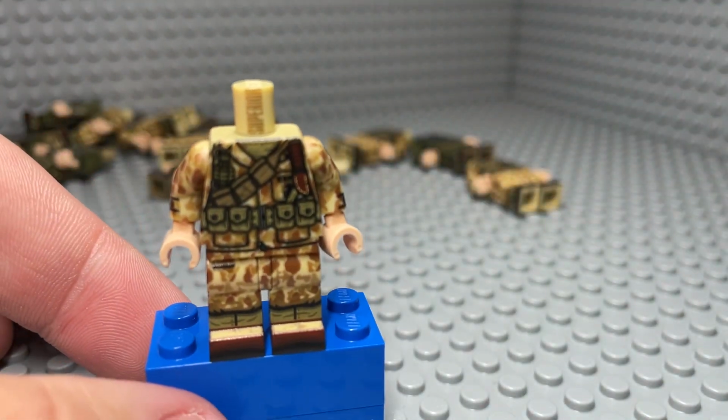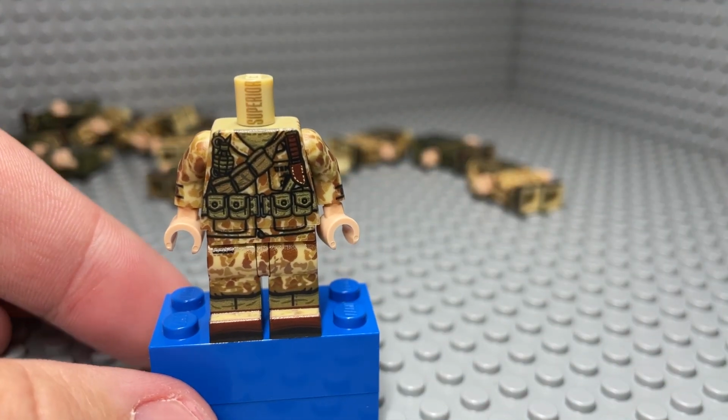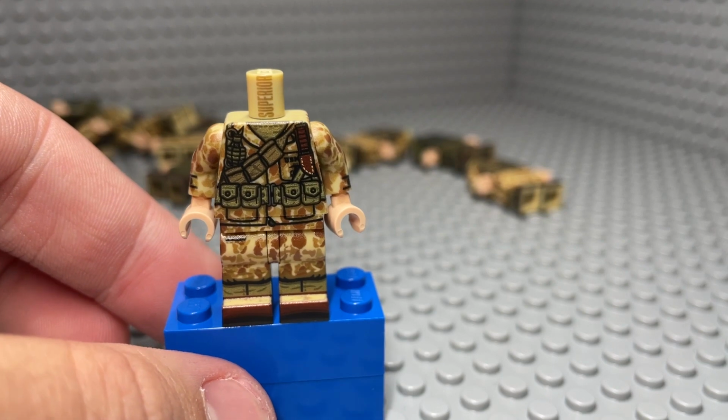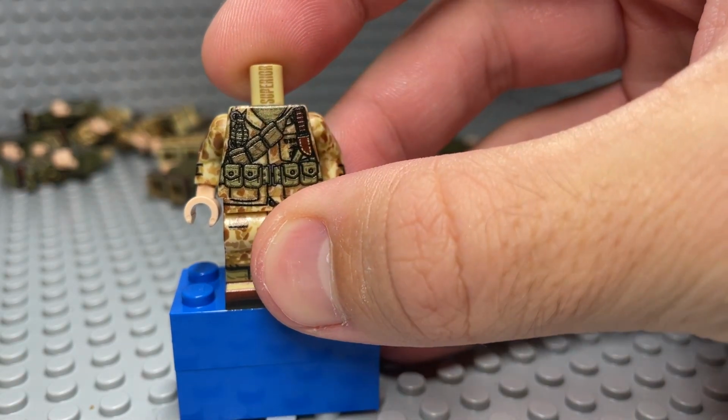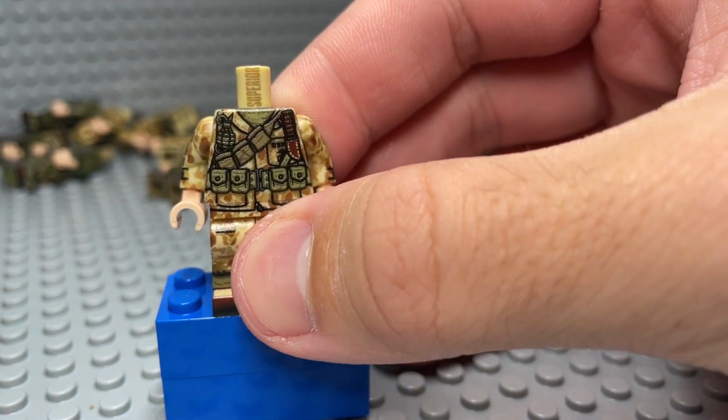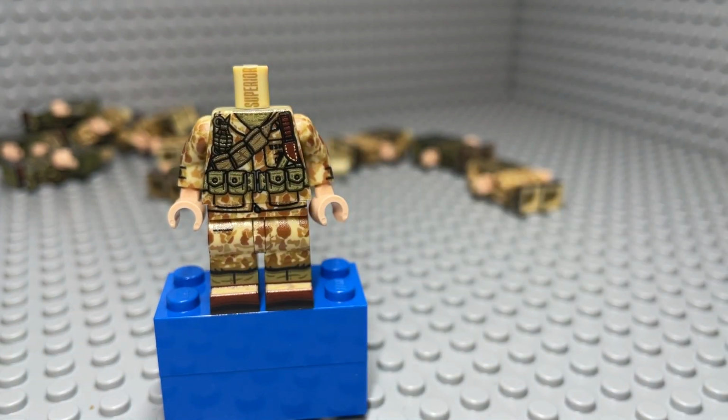I think that it was only on this kind of frog skin camouflage. Hopefully this is frog skin. Otherwise, I've been saying it's frog skin this entire time when it isn't. But I'm pretty sure it is. So hopefully that is correct. But if I can just get this bent at the right angle, we can take a peek at it.